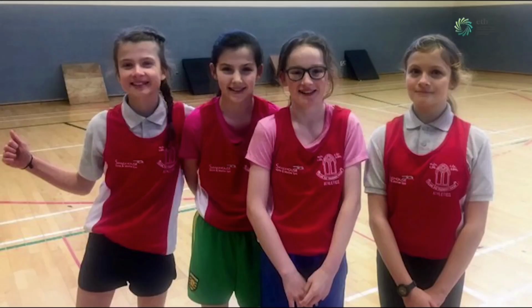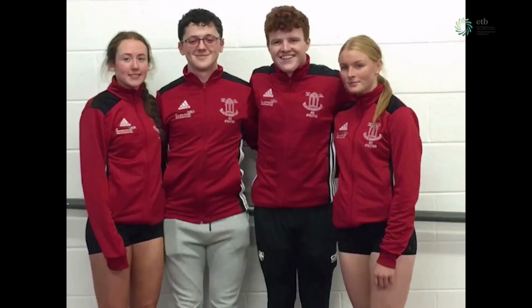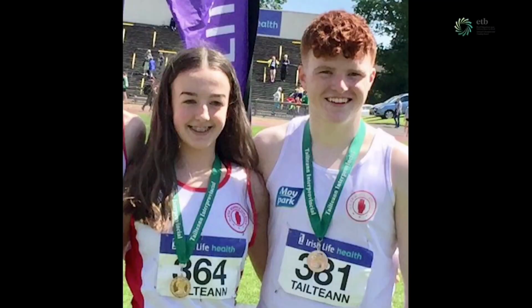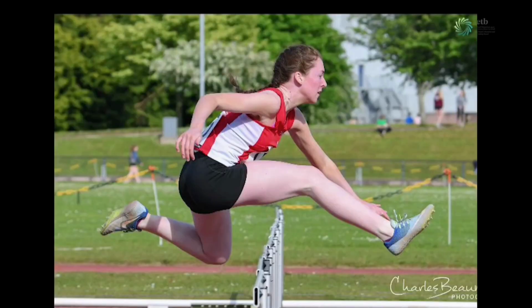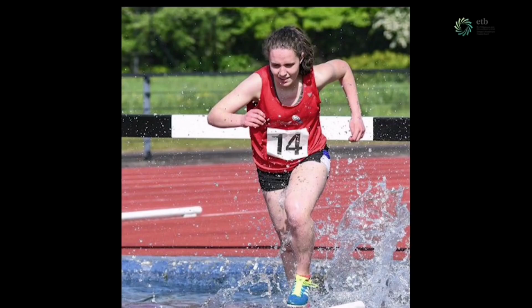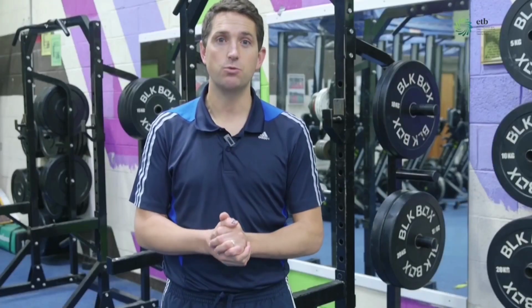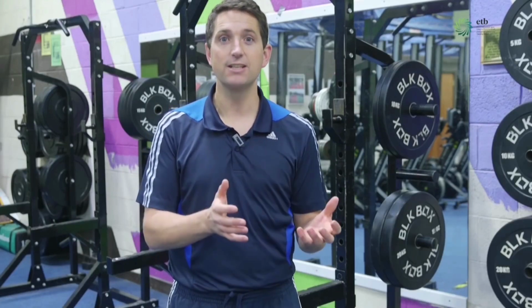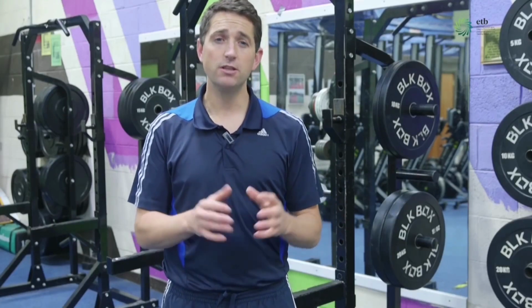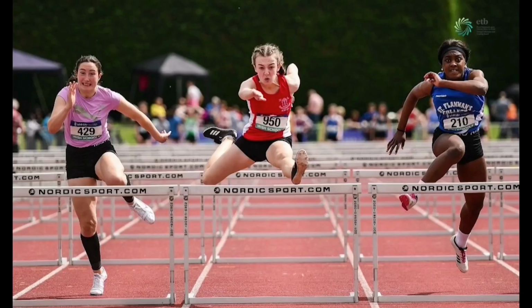We also look at games, invasion games, so your traditional games and your divided court games like badminton. We also look at individual and team challenges like athletics and orienteering and so on. And then the final one is in the area of dance and gymnastics, where we look at you performing and working as part of a team and reflecting on that and improving. So they're the main areas that we look at across the 3 years.